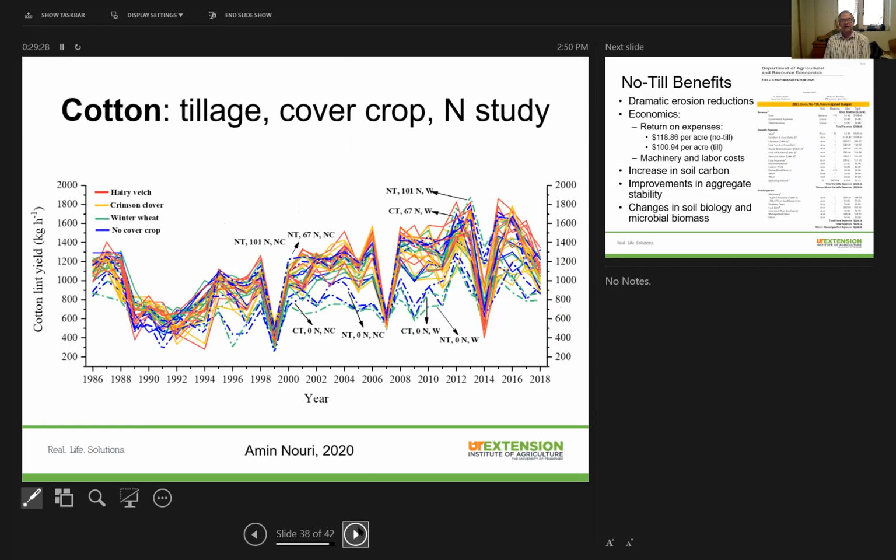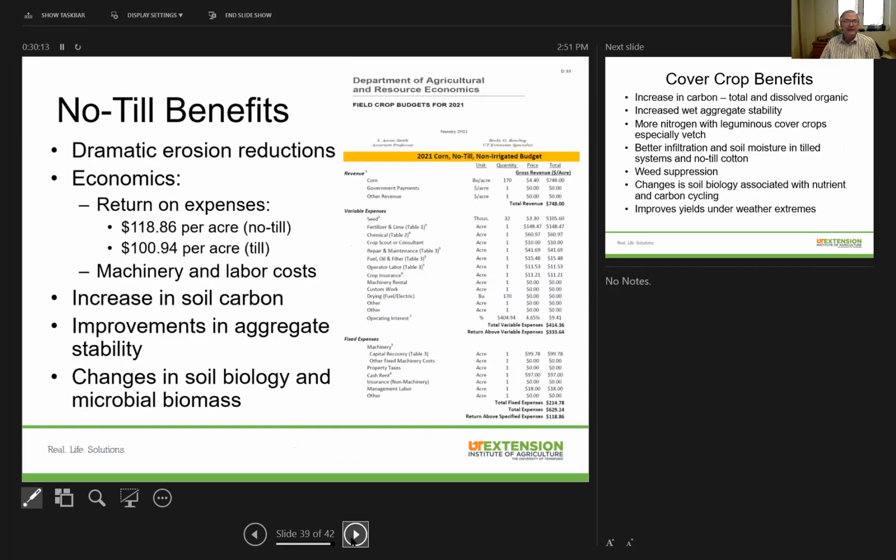Putting this all together, this is a very, very busy slide, but it basically summarizes cotton yields in that cotton experiment in Jackson, going back to the mid-80s up to the present. You can see the yield varies year by year, obviously depending on rainfall. This is rain-fed, there's no irrigation here. What I'd like to show you here is the influence of the cover crops especially. The cover crops are these red, yellow, and green things, and you can see they're always at the top of the yield no matter what year it is. This is a great example of how the cover crops are improving the stability of the yield over the years.